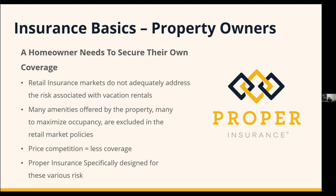Many of the amenities that are offered by a property, they're there to help you maximize income. And so the problem with maximizing income is you maximize occupancy, and a lot of this stuff is excluded in the retail market for liability and property coverage as well. One thing to also keep in note is that price competition is a direct result of less coverage. The cheaper your insurance policy gets, it simply means the more coverage they're stripping away. If your auto insurance agent calls you up and says, hey, I saved you $40 a year, your next question should be, what coverage did I lose? Because they probably shopped it, you got a weaker type of coverage, now you don't have windshield coverage, now you don't have roadside assistance. That's the point of this price competition.